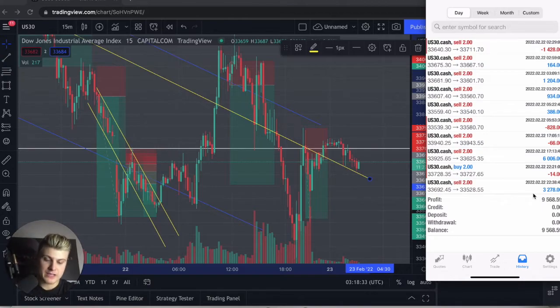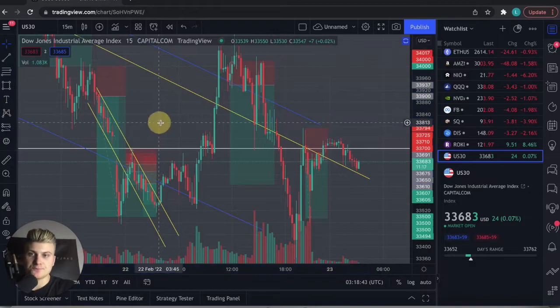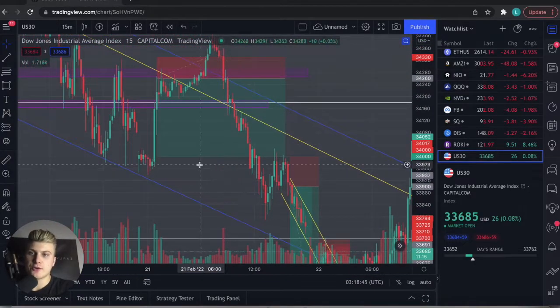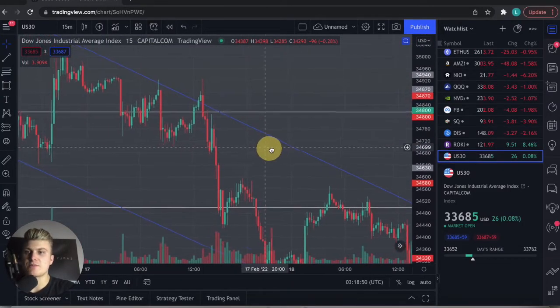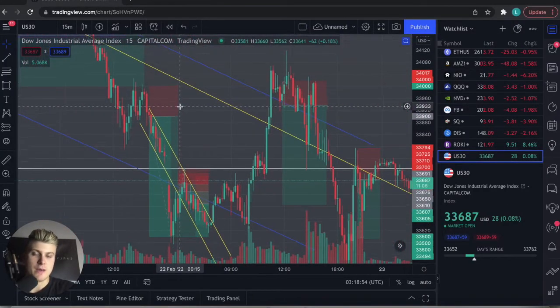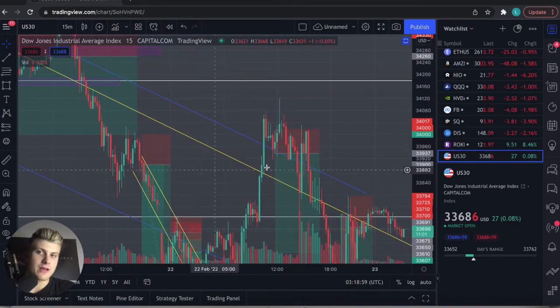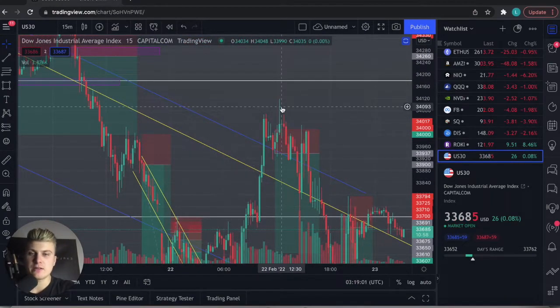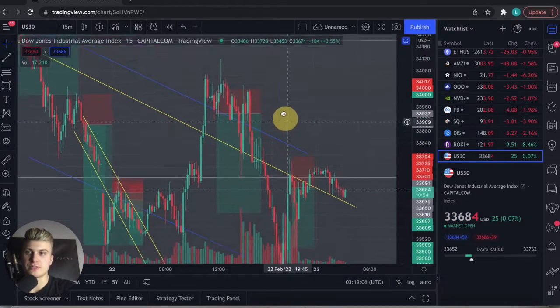So this is my biggest day of 2022 so far. Let's dive into what I did to get here. Looking at the overall market structure we've been following, this crazy trend channel on US 30 now. This bearish trend channel, we just keep trading off of these lines. I've been honestly trading off this for a while now, and the last couple times it hasn't been too accurate, but it has been pretty close. So let's dig into this whole trend channel thing.